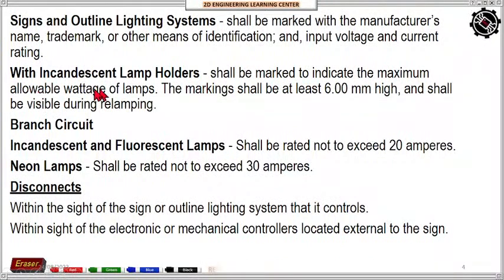Okay? Then incandescent lamp holders shall be marked to indicate the maximum allowable wattage of the lamp. So individual lamps, i-add natin yon. Tapos ano na yung maximum wattage kapag yung mismong electric sign natin is made up of different types of lamps. So the marking shall be at least 6.0 mm high and shall be visible during the relamping. Kapag may nasira na lamp, makikita talagang klaro yung wattage o yung watt rating ng ating lamps, no?